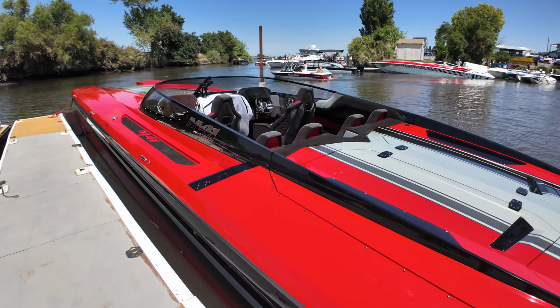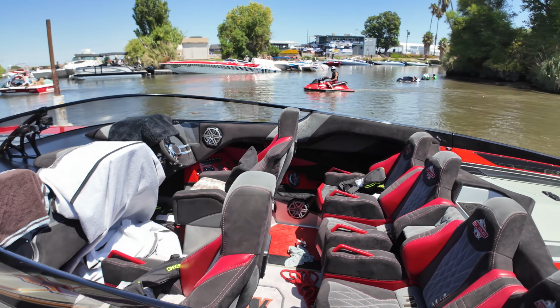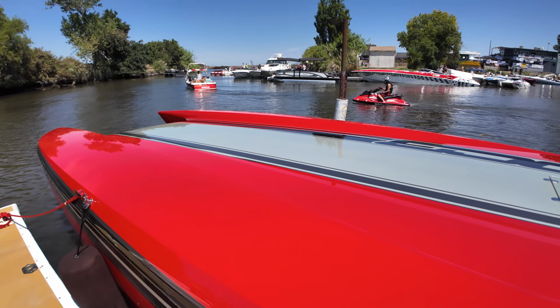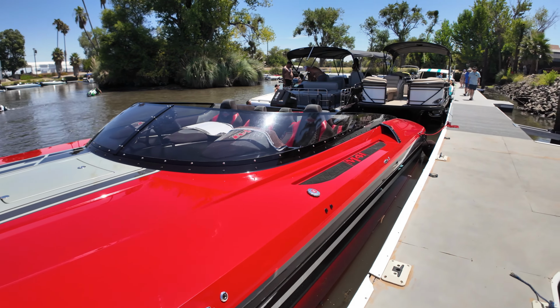That is insane. Look at this M41, guys. Look at that interior. That is luxury, all right. Love that beautiful red color, too. That is incredible.